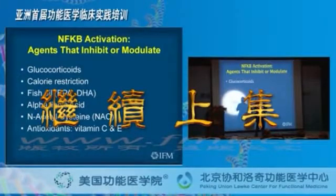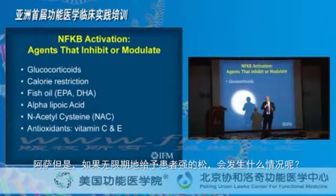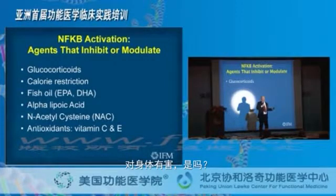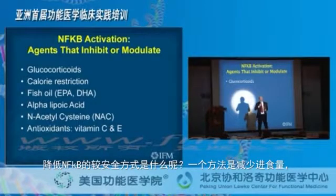Corticosteroids work in inflammatory disease. If a person is having a severe allergic reaction and they get treated with prednisone, it can turn off the allergic reaction. But what happens if you give prednisone indefinitely? This is bad, right? It starts to thin the bones. Wounds stop healing. The skin breaks down. Not a good thing. So what are safer ways to lower NF-kappa B?